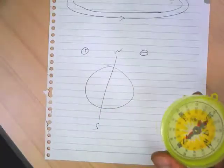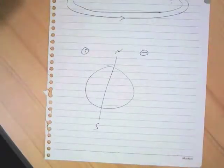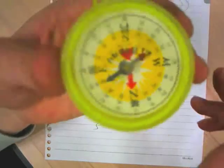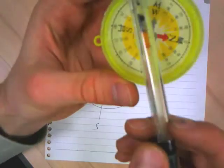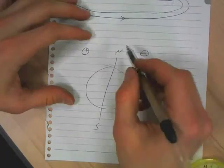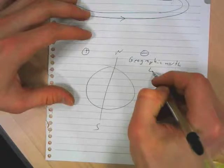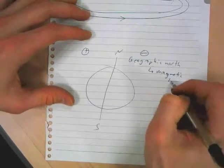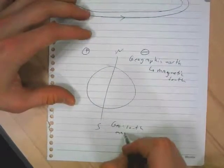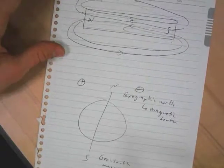If I take my magnet and bring it right here, the red part is the north-pointing part, and it points right toward the south. But when you just hold it up, the compass points north, unless it's too close to the magnet, so it's getting flipped around. But north is somewhere off in this direction. And the reason that it points north is because geographic north on the Earth is actually magnetic south, and vice versa. So that's why the compass needles point north. They're actually pointing toward the magnetic south.